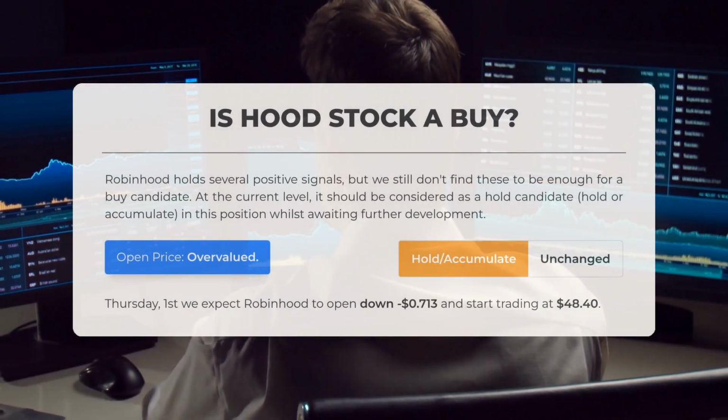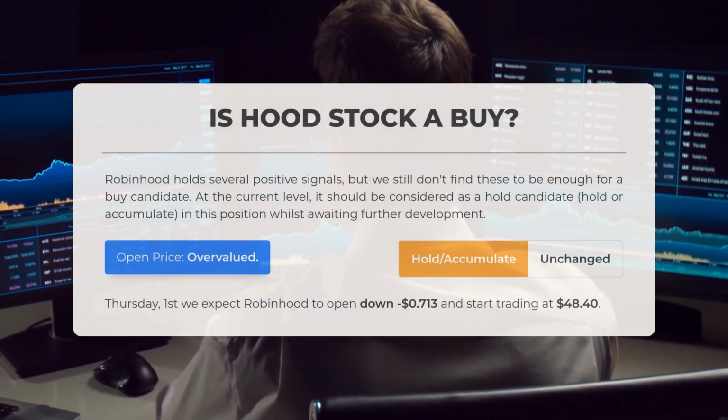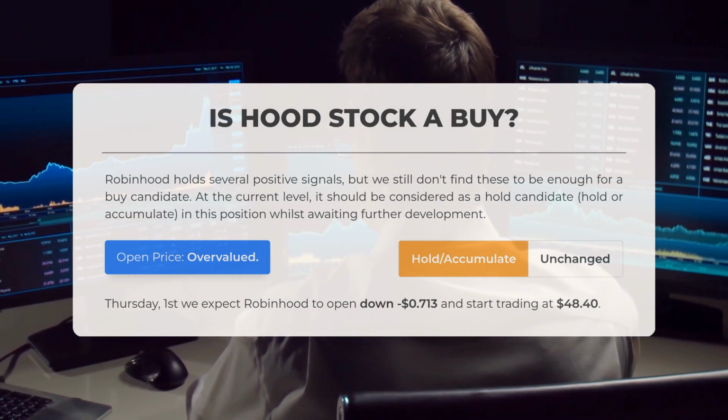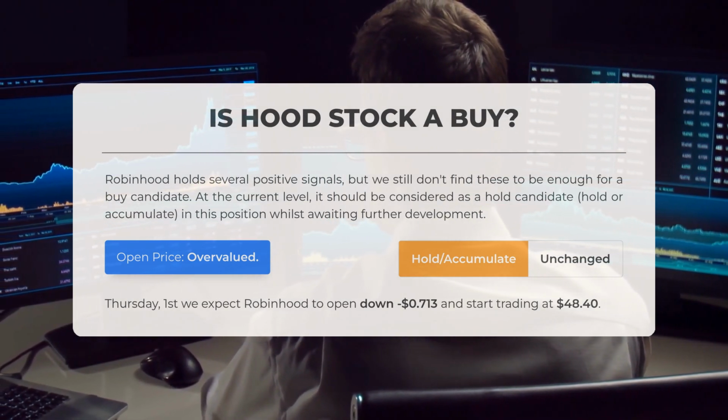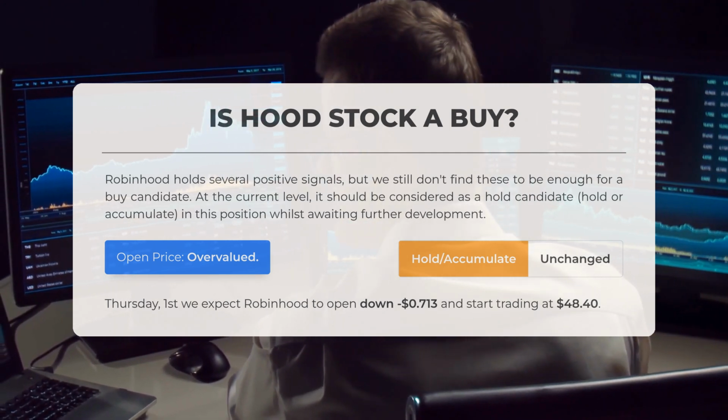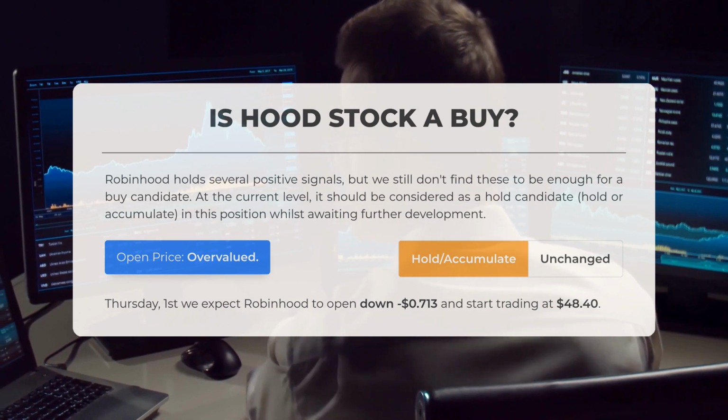Is Robinhood stock a good buy? Robinhood presents several positive signals. However, we believe these are not sufficient to classify it as a buy candidate. At this moment, it should be viewed as a hold candidate, meaning investors might consider holding or accumulating their shares while they wait for further developments.